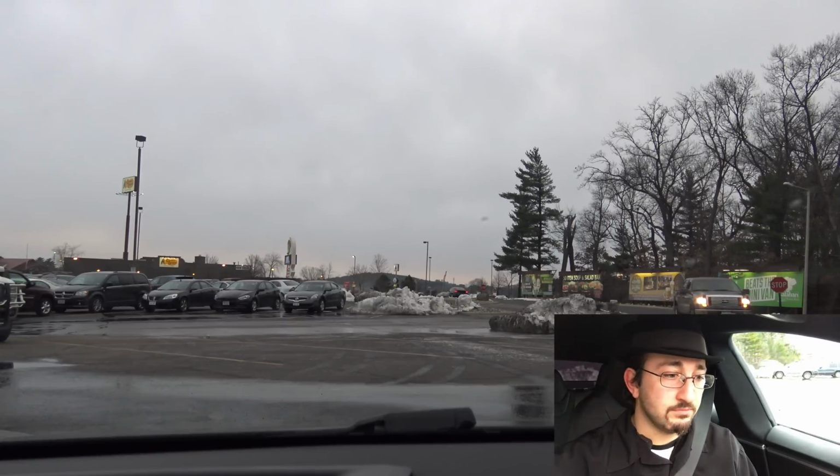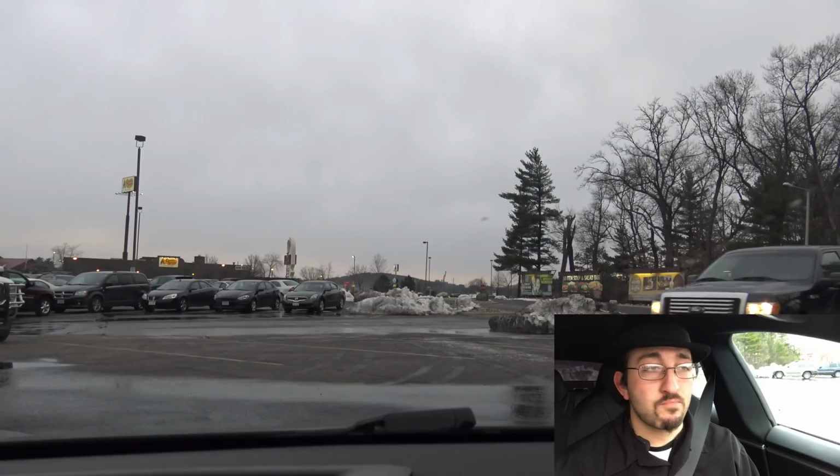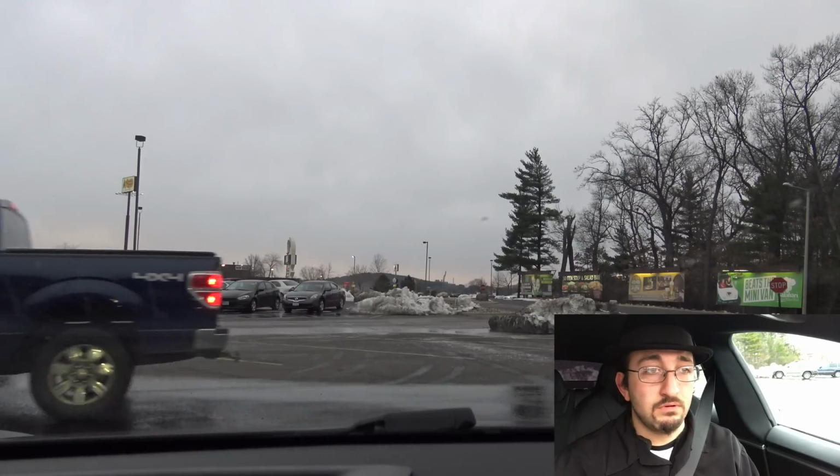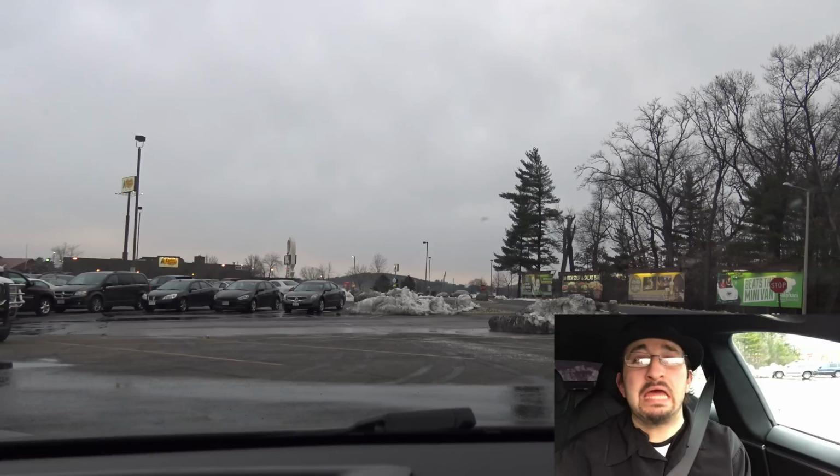Oh, no, I don't have that. There we go. So that would bring the charge time down to less than an hour, like an hour and a half on a ChargePoint, I could be off on that. The slowest thing known to man, instead of 16 amp. Come on.